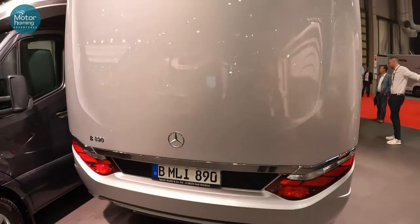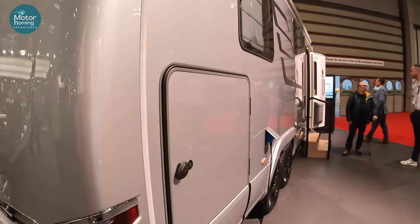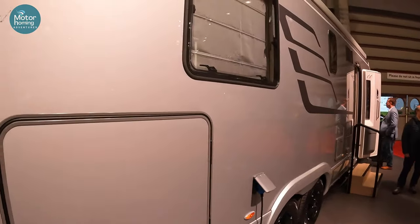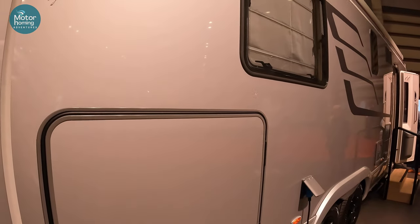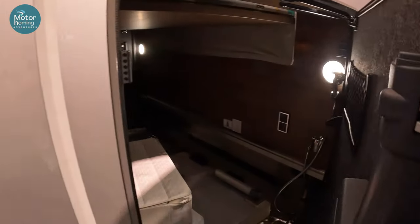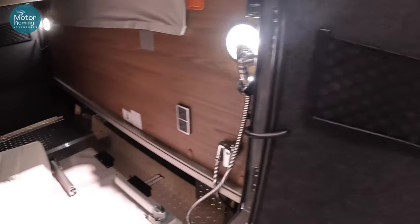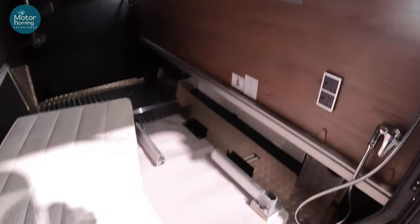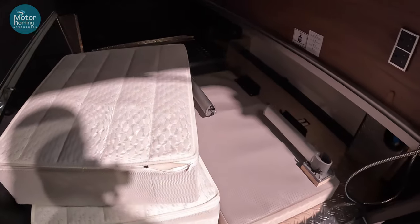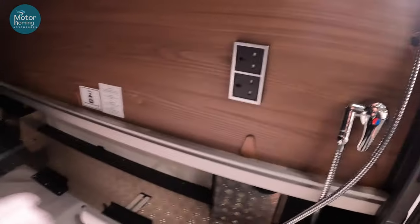Enjoy. Well, look at this lovely thing on the Hymer stand here. Big tag axle, 8.99 metre van. Lovely garage at the back here, checker plated on the floor there. Some of the extra infill cushions. Hydraulic raising bed or electronically. Look at that lovely outdoor shower plumbed in there.